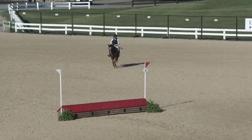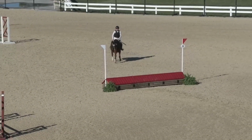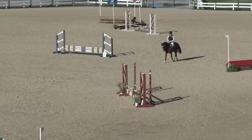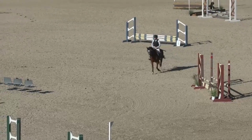I gave Odyssey a pat because he tried really hard. You cannot fault him for being scared. It's a very overwhelming environment, and I knew that he was trying super hard. It was really brave of him to enter the ring and make it over the fences that we did jump.